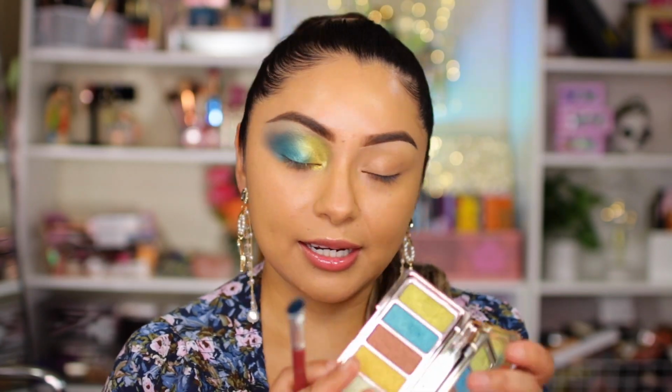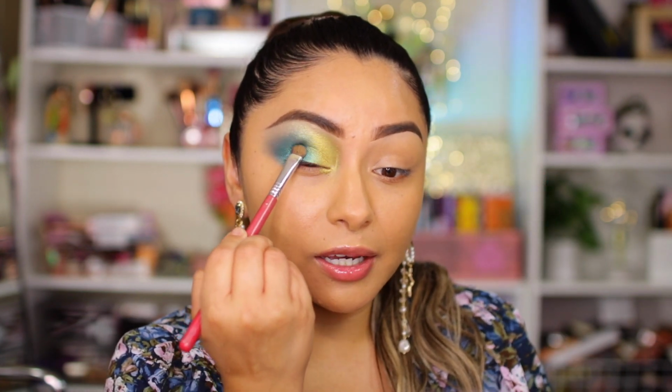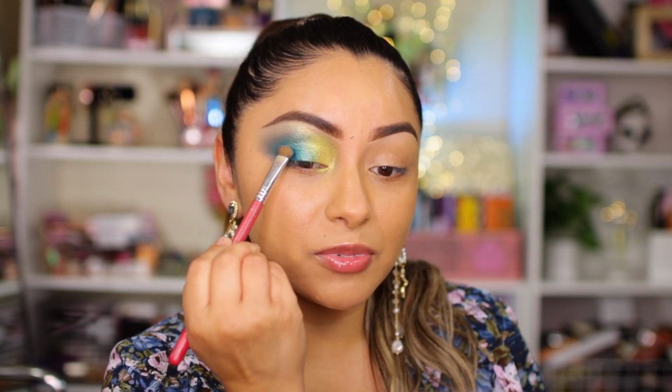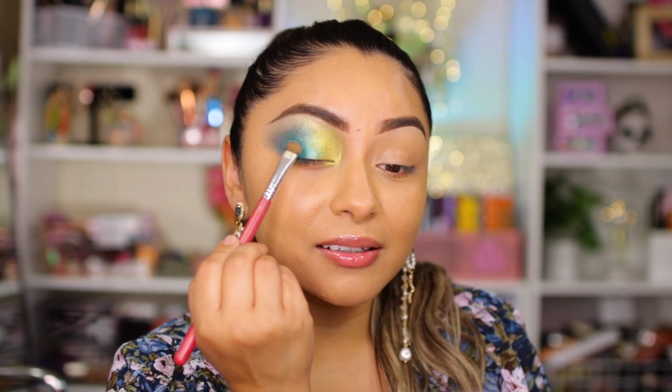Once I've done that, I'm going back into the color Willpower and I'm just packing it back at the outer corner of the eye because I just noticed that I didn't have that same intensity I once had. So just going back over the color and just applying as much color as you want. Because honestly, with a wet brush and a shimmer shade, you can get really good color payoff.